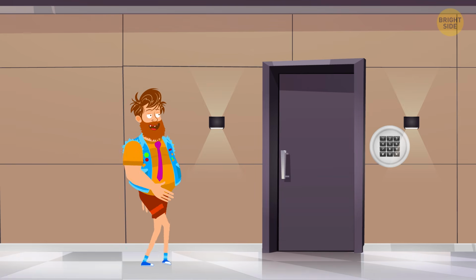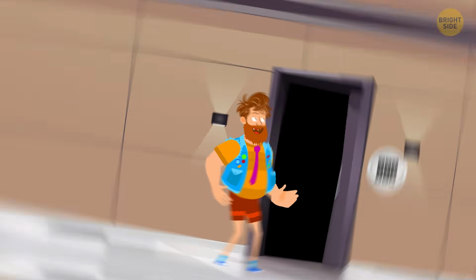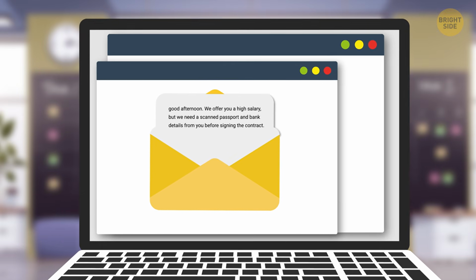Well, no one said the door was actually locked. He just pushes it and it opens. Richard receives 2 job offers and must choose the one that is safe to accept.